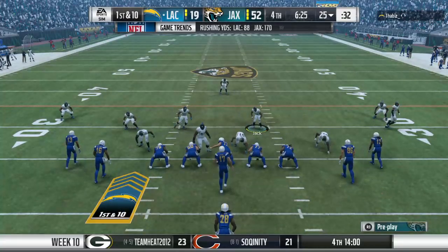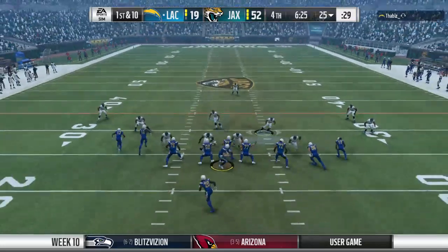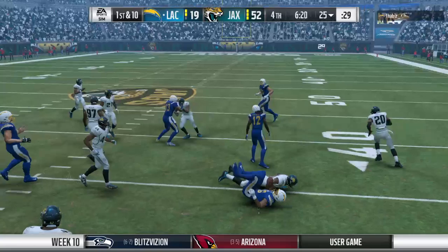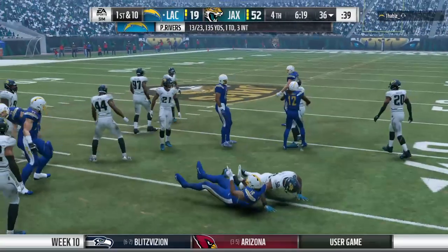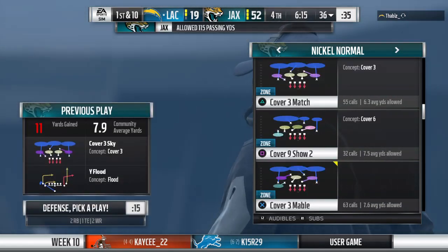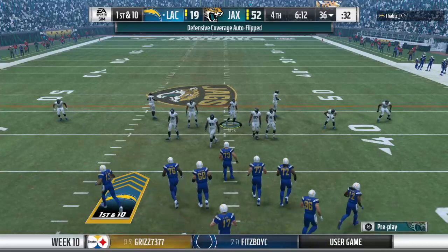And the D-line pinching together must be expecting the run. Back to it after the pick 6. Rivers over the middle. He's got Tyrell Williams. And they're able to get this one across the 35. It'll go as a gain of 11 and a Charger first. So here we go, 1st and 10 now.